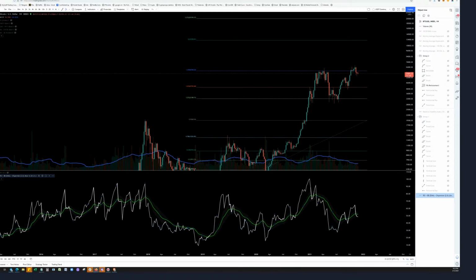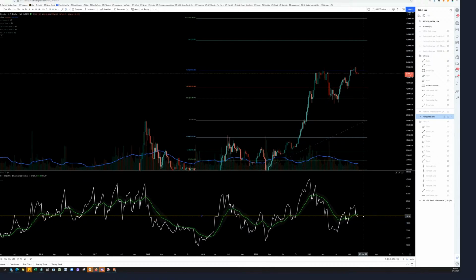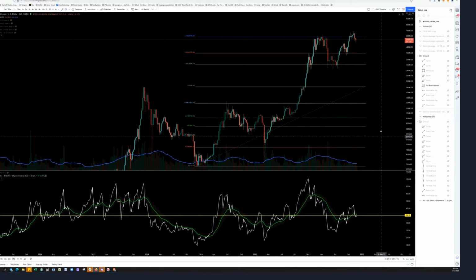So there is 50%, isn't it? Yeah, there is 50%. So yeah, that's good enough. So what does a 50% look like on RSI? Roughly there. So we're slightly below 50%, which is not good. Have we done it in the past? Yes, we have on the weekly. So it's not going to do.